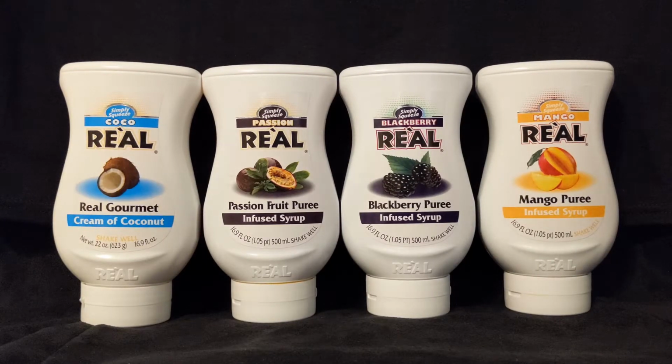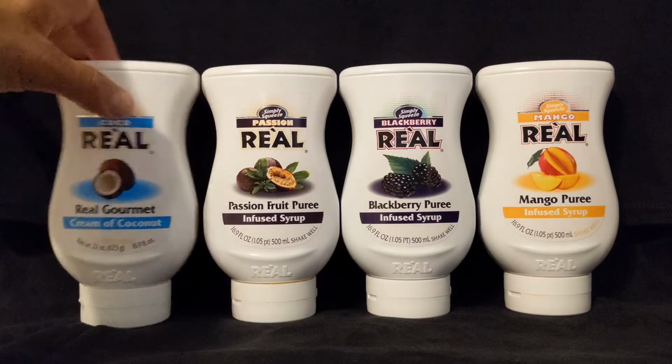Now, personally, I'm a huge fan of just agave spirits neat. However, craft cocktails are absolutely delicious. And this brand promises something as simple as squeezing one of these bottles, one of these juices, purees, syrups into your cocktail, and you don't need the real thing. So we'll see. We'll be the judge of that today.